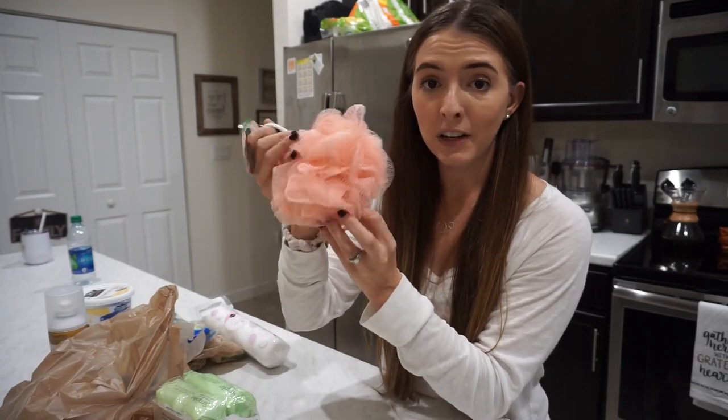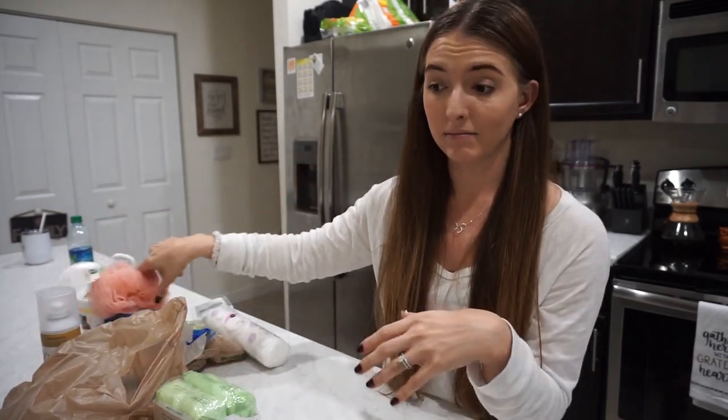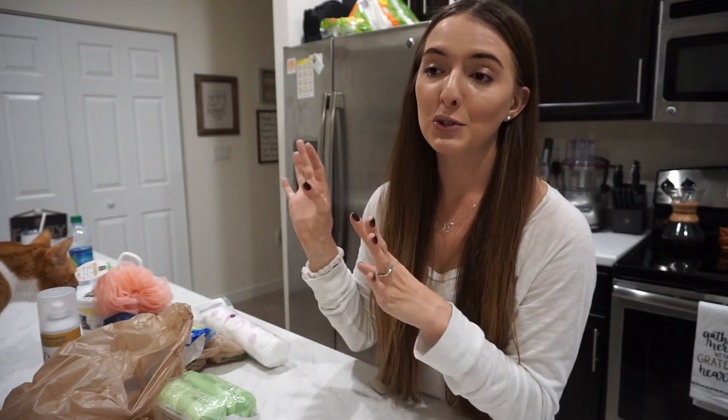Then I got Riley a loofah because we've been wanting a loofah to bathe her. The one that I had in her bathroom was kind of old and dirty. Not that I bathe my daughter with dirty, disgusting stuff, but I wanted a brand new loofah. So I got her one of those.